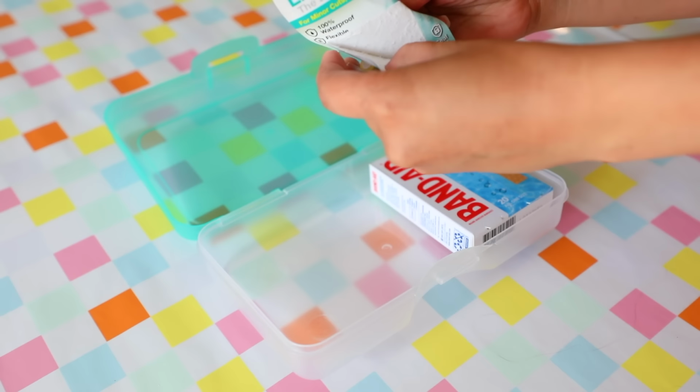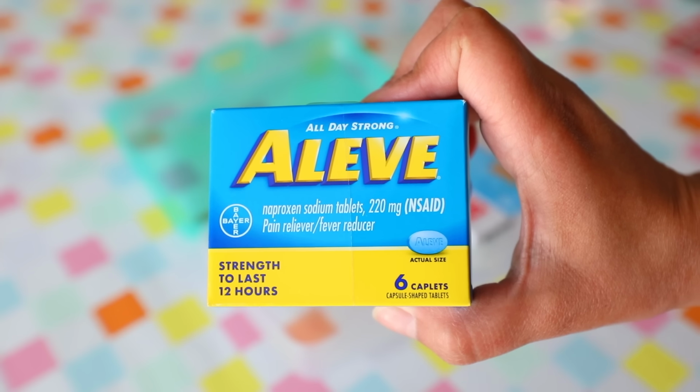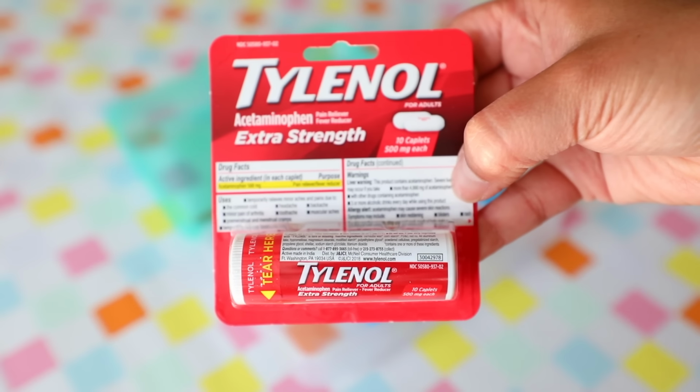Another idea is to use these as a first aid kit, especially in the summertime when you're out and about, your kids are on their bicycles or having a good time.